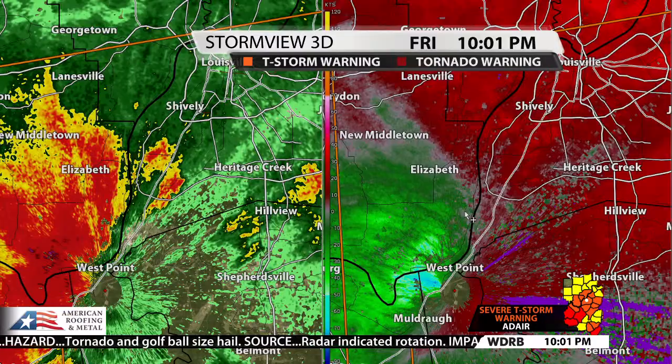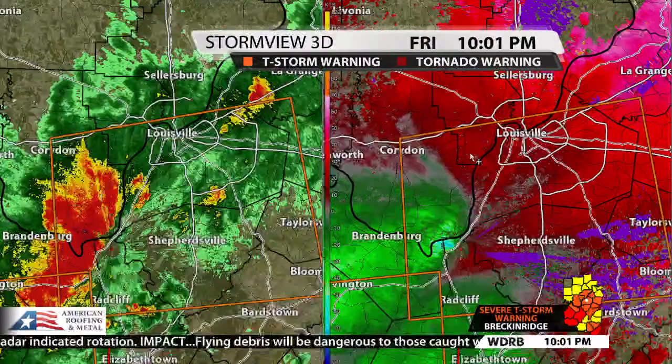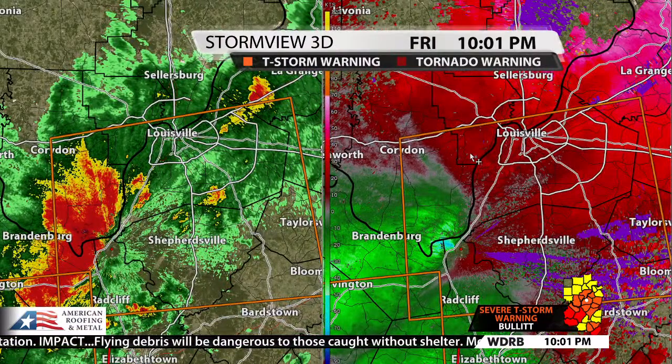So this is going to have some wind power. Again, we're talking about wind. We're also talking about hail. Can't rule out some hail, but right now, wind by and large is going to be the big threat. This is going to come through hard.